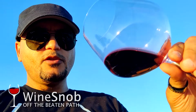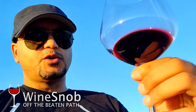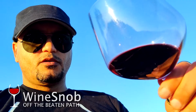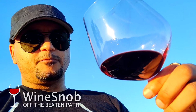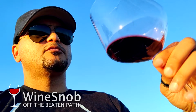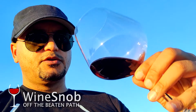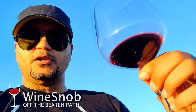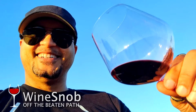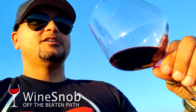But all around, a very nice, intense, dry, bold structured wine. This reminds me of a big Barolo or a Nebbiolo from Langhe. Just firm, solid wine. This is a brick house. I love it. I love it.